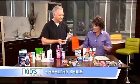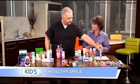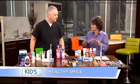Right. Okay, now let's talk about toothpaste, because I think there are as many toothpastes as there are toothbrushes out there. Exactly, and again, a lot of it comes down to which character the kid wants, which will make it more fun for brushing.